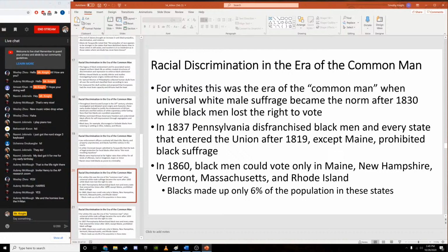So this happened first in 1837 in Pennsylvania, which disenfranchised black men, and then every state that entered the Union after 1819, with the exception of Maine in 1820, prohibited black suffrage. Now, by 1860, black men could vote only in Maine, New Hampshire, Vermont, Massachusetts, and Rhode Island, but you have to remember that in those areas, even though black males had the right to vote in those regions, they only made up 6% of the populations in those states.